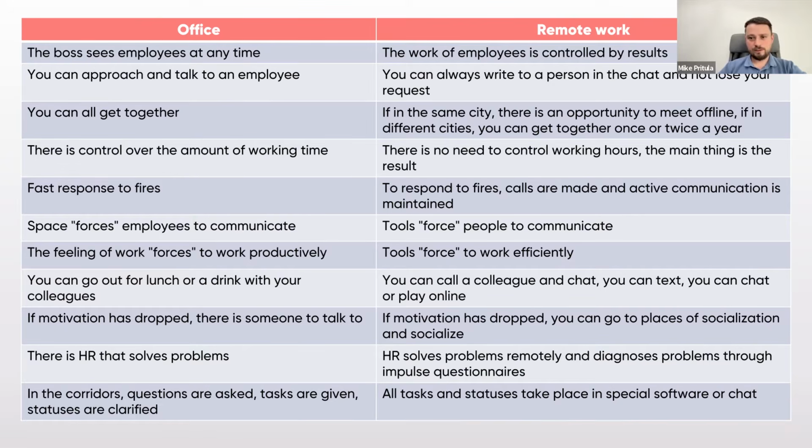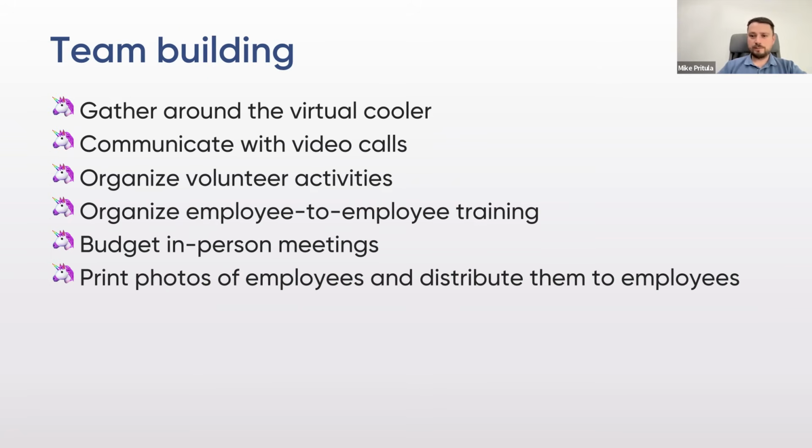Organize offline volunteer activities. Organize employee training. Budget for in-person meetings. Give people photos of each other so they can make nice posters to see their colleagues, print them out. You can do all sorts of online team building in the form of games or interactions. Lots of ideas in general.